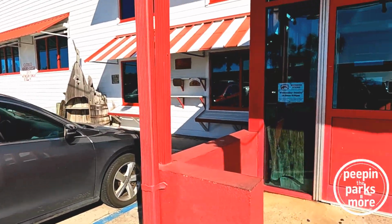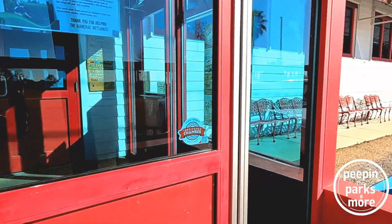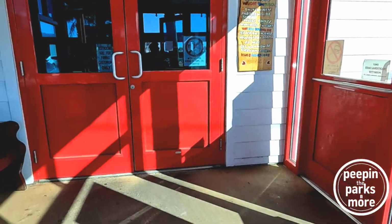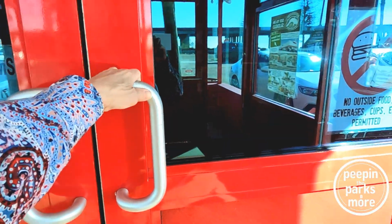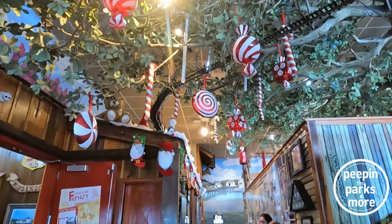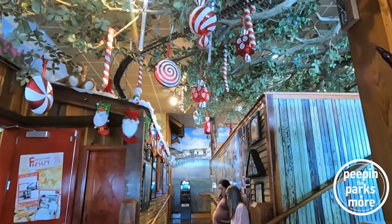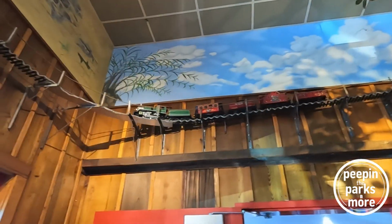The parking lot's packed. So here we go. Going in. And pause it. Got a little Christmas scene on the tree. I mean on the train. Wow. So cool. Choo-choo train, huh? Yay! So cool.